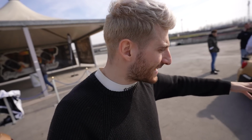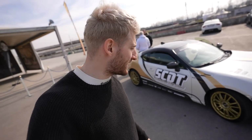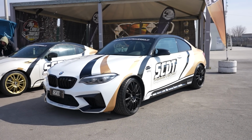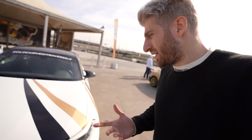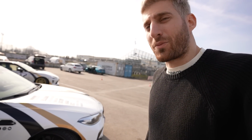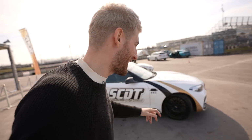So after taking the first steps with the Toyota GT86, now I will drive the BMW M2 competition. For some things it would be easier, because it's a heavier car and a more powerful car, almost twice the power, while for some others, I don't know. I have no idea. I need to try and I'll tell you later.